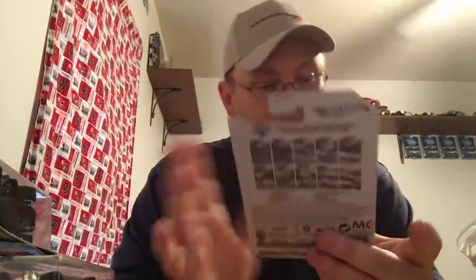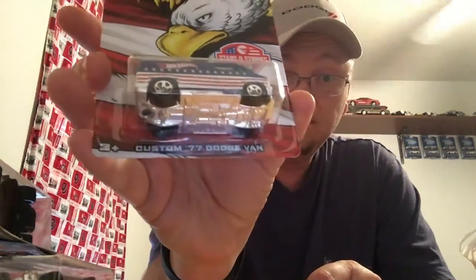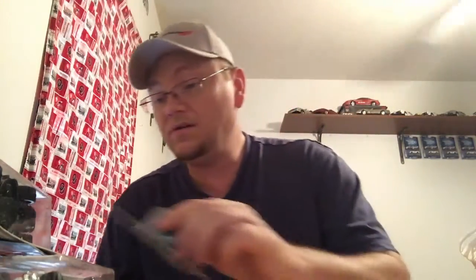Also, PJ gave me this. He knew I was collecting them. I found extras, but he said he owed me. I don't know what for, but I guess that's just what collectors do. I have another van. So there's the van. You guys have seen it before.